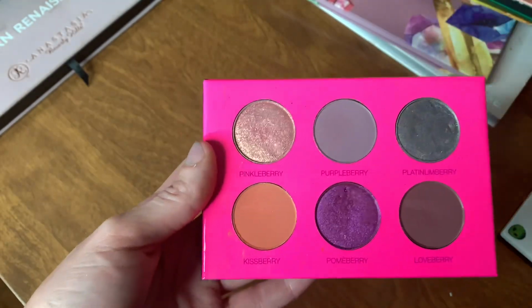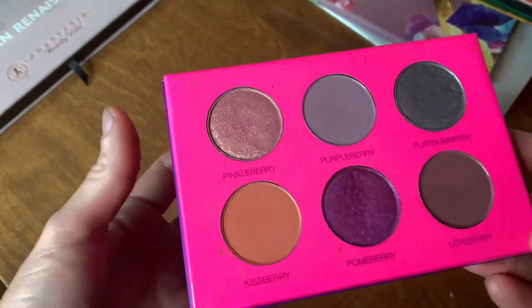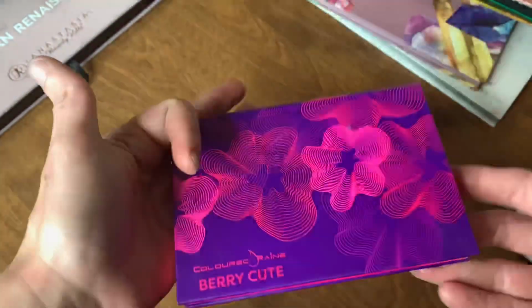The mattes do blend out really well. The shimmers are really pretty. I just never use it, and I'm just kind of not inspired by this color story, so I'm gonna pass it on.